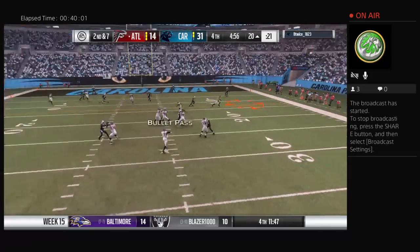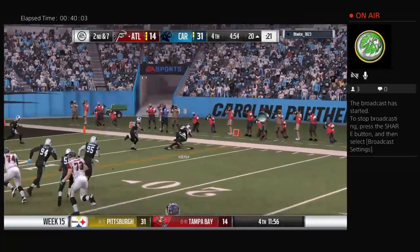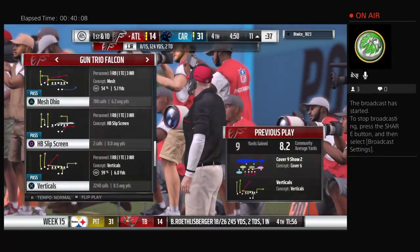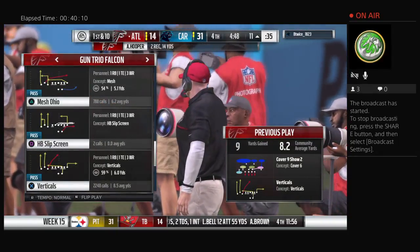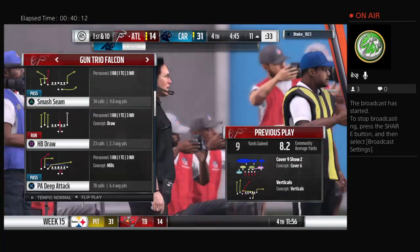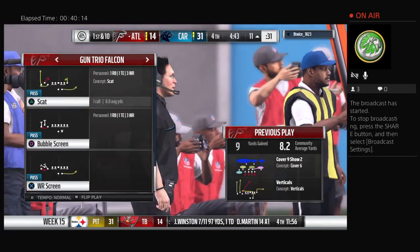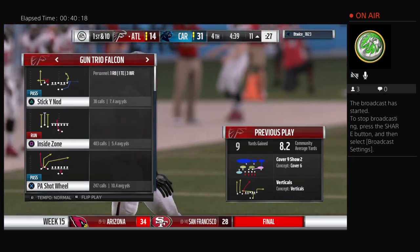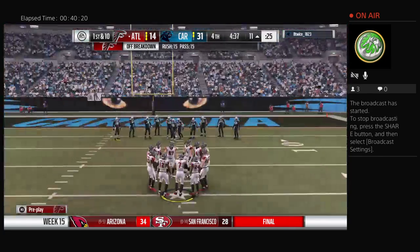From the shotgun, he'll look to throw. And finding the tight end, Hooper. And he's brought down just outside of the 10 at the 11. It's a 9-yard gain, and it keeps the drive moving. Fresh set of downs here.